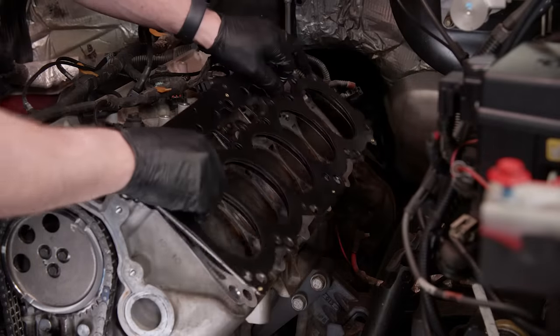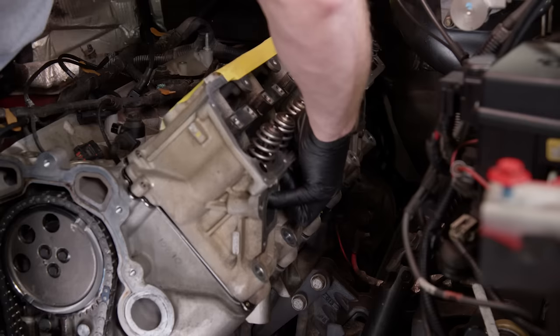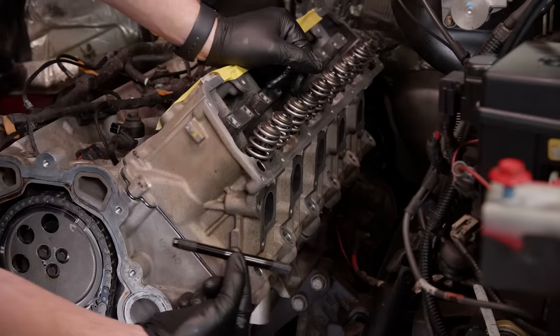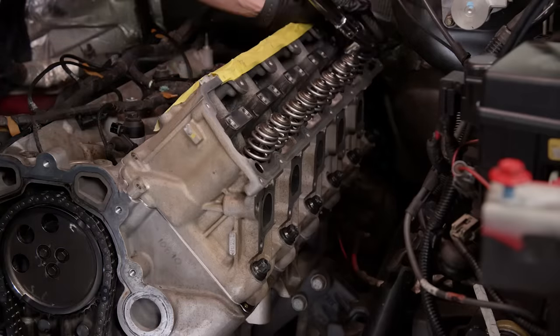The head gasket seals combustion pressure inside the engine and keeps it out of the coolant and crankcase. And our cylinder head is held into place with some ARP studs, which get torqued in three equal steps to 120 foot-pounds.